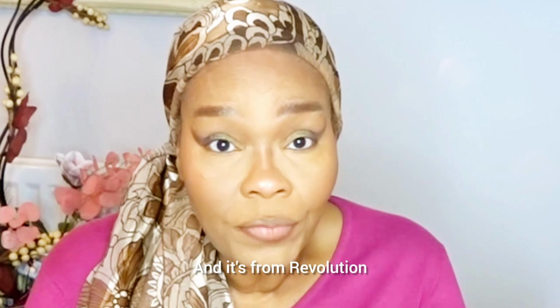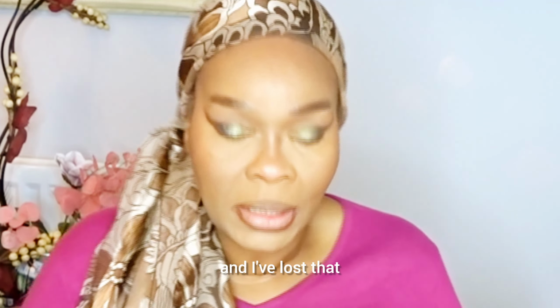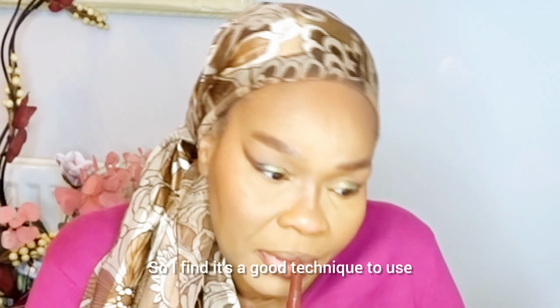This is lasting because I think it's a matte lipstick. And it's from Revolution. I don't know where the top is. I've lost the top of it. I don't know what number it is or anything like that, because I think it was on the top and I've lost that. But it lasts longer than the normal pencil. So I find it's a good technique to use.